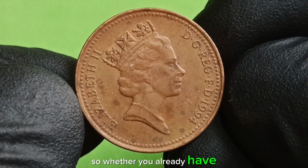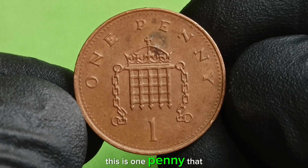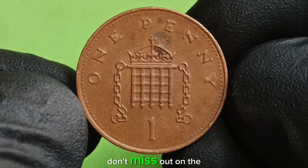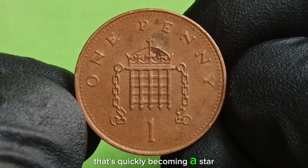So whether you already have one in your collection or you're on the hunt for it, remember, this is 1 penny that could bring you many dollars. Don't miss out on the opportunity to own a piece of numismatic history that's quickly becoming a star in the collector's world.